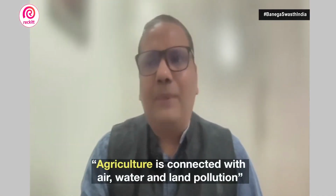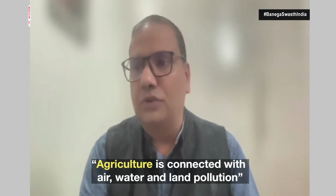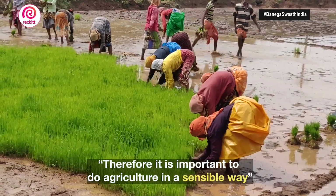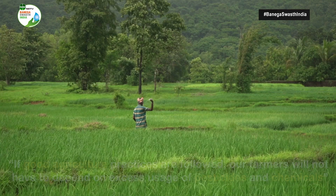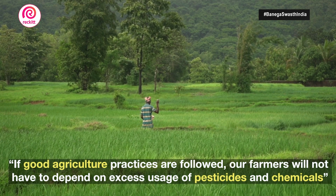So there are many pathways, links between air pollution, water pollution, and of course land pollution, land degradation, with the adoption of agriculture, right? If you need more agriculture land, you would have to take up land which is potentially under forests or other land uses. That could lead to a lesser ability of the land to absorb carbon dioxide, because forests are carbon sinks.